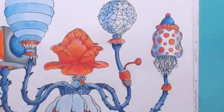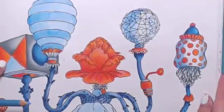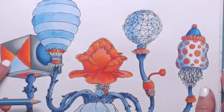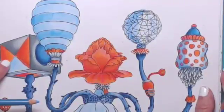Oh, you got my cross stitch, but oh, yay button. Exactly, Bright. It's out there.